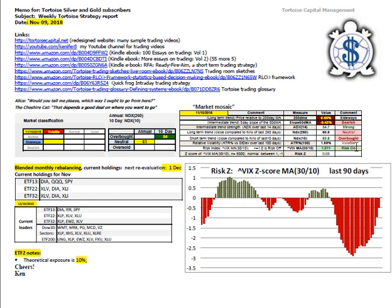We take that score and look at the last 5,000 trading days, and we compute the risk Z by finding the average score and the standard deviation and then expressing that as a Z-score. And so that reading is at 0.08. And you can see the risk Z histogram. That's 90 days of that indicator. It just tipped into the green.